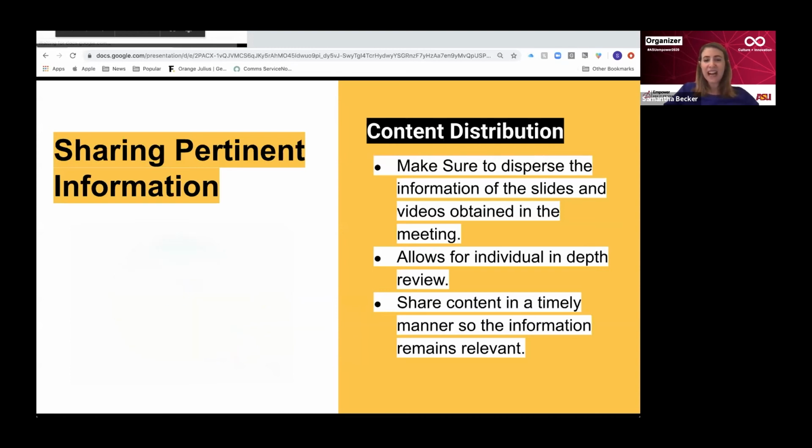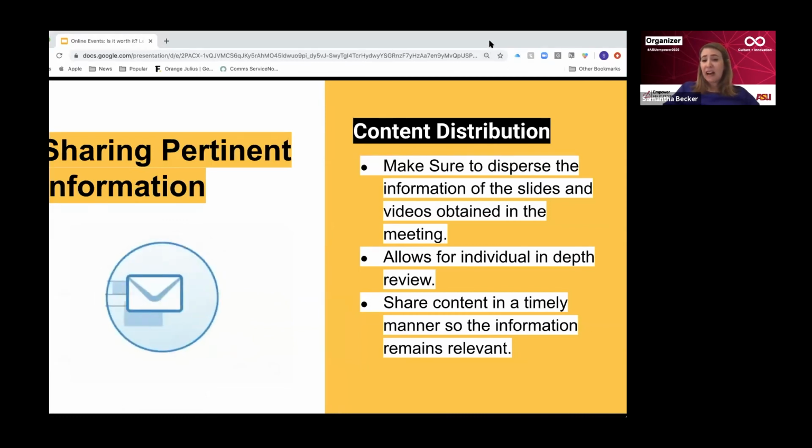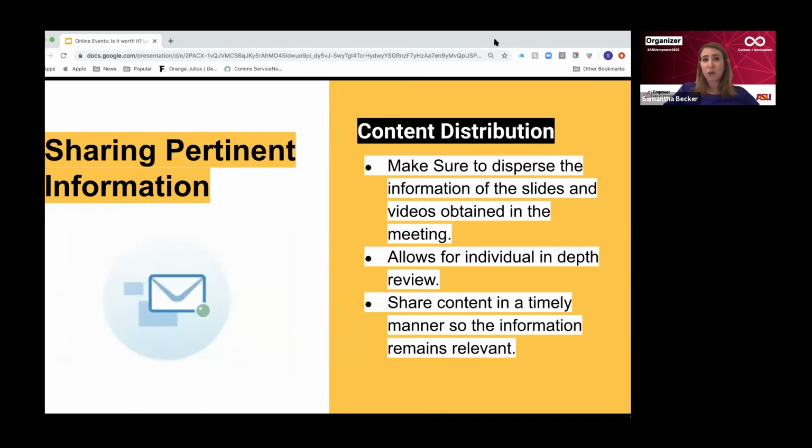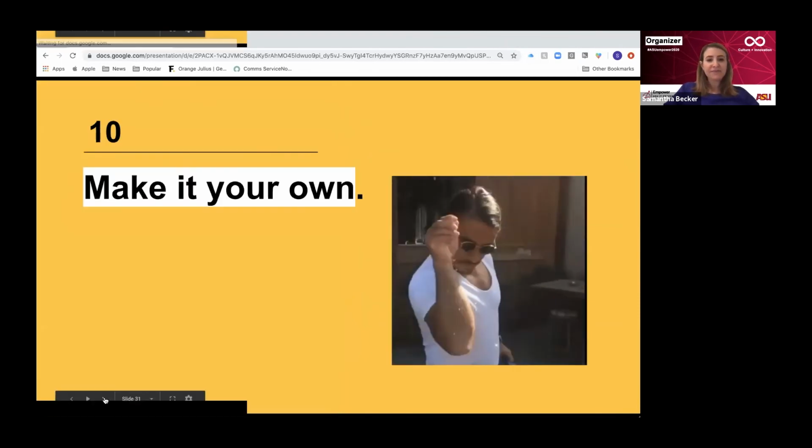So, some final content distribution tips. Make sure to disperse the information in slide form. It's going to allow time for people to review. So we'll be sharing a link to this deck here shortly in the chat for you to keep it. And make sure to be following up in a timely manner.